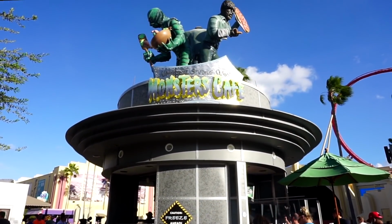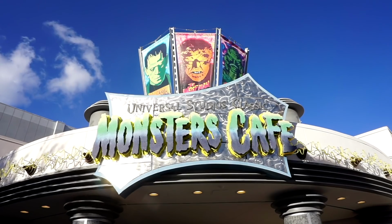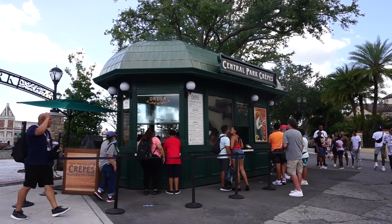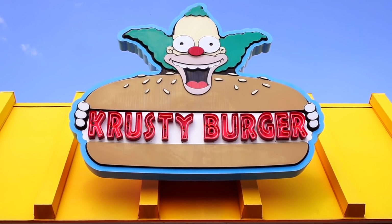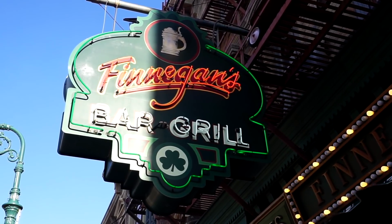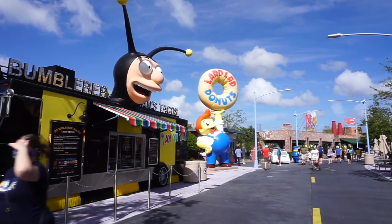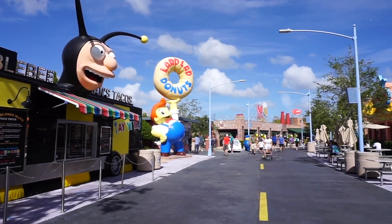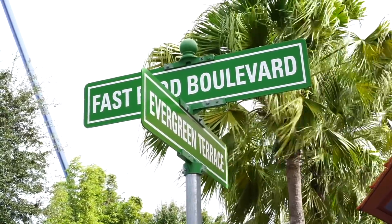This park is definitely the better of the two when it comes to dining. There are some must-try snacks, perfectly themed quick service restaurants, and an excellent table service option. But if I were to choose the number one best place to eat at Universal Studios for a quick bite, it would definitely be Fast Food Boulevard in Springfield.